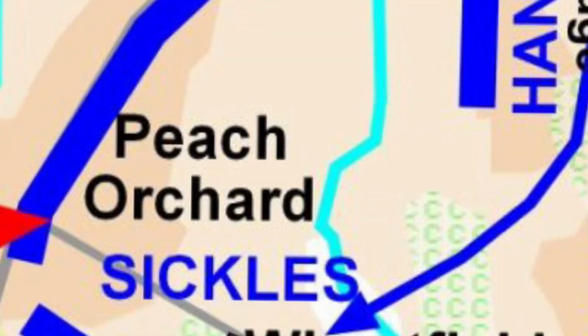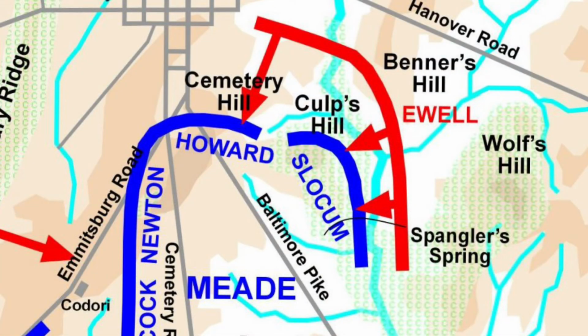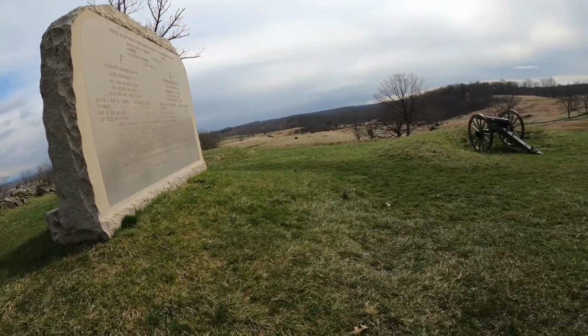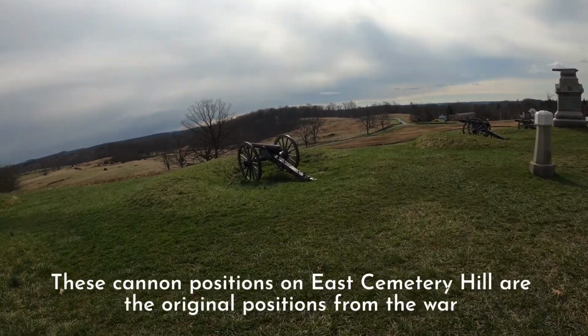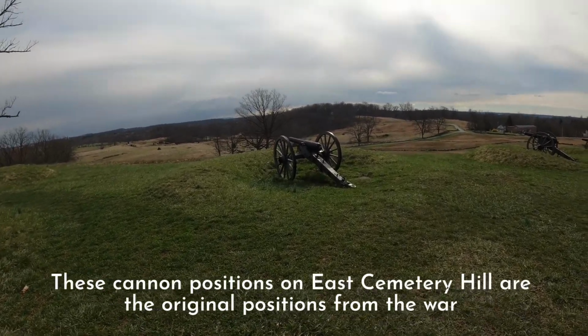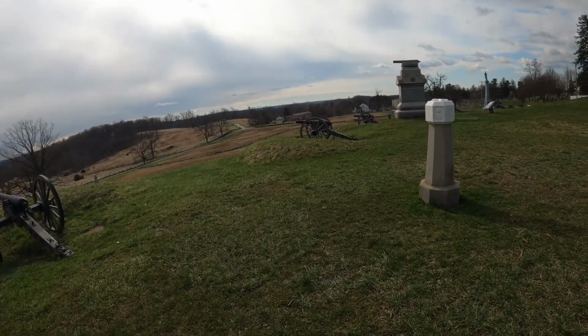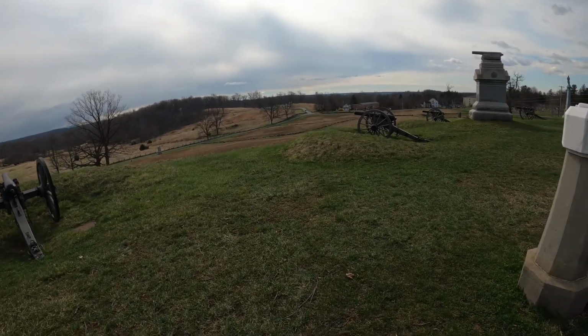When Confederate General James Longstreet's assault opened up on the Union left at 4 o'clock in the afternoon, Southern artillery unlimbered to the east on Benner's Hill and bombarded our position at Cemetery Hill. They were soon joined by cannons along Seminary Ridge, which is to my rear, and this created a terrible crossfire on this portion of the Union line. Union batteries on Culp's Hill, Stevens Knoll, and here on Cemetery Hill, where I'm at now, returned fire. The Confederate cannons on Benner's Hill were overmatched and finally silenced.